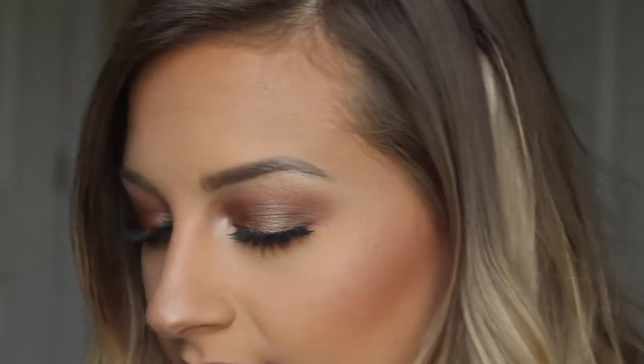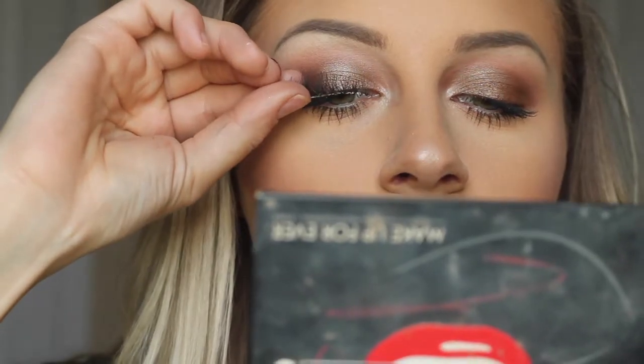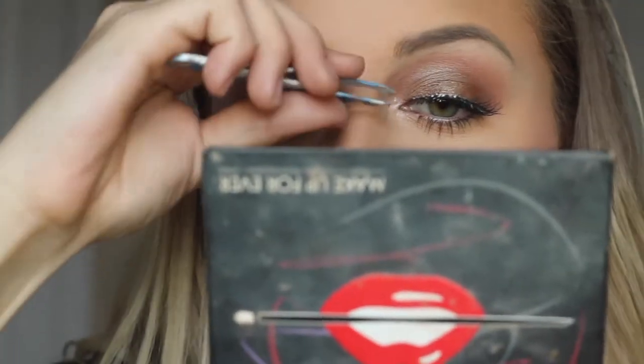For lashes, I have a new favorite glue, the Salon Perfect Strip Eyelash Adhesive. The Ardell Wispies are my go-to all-time faves, but the Salon Perfects are great too, and they haven't been popping off, so I love these. So anything wispy from Ardell or Salon Perfect are my go-to lashes.